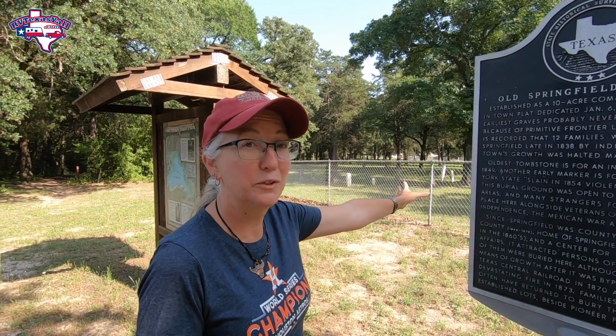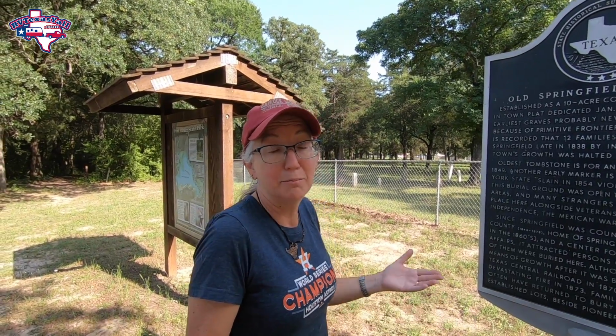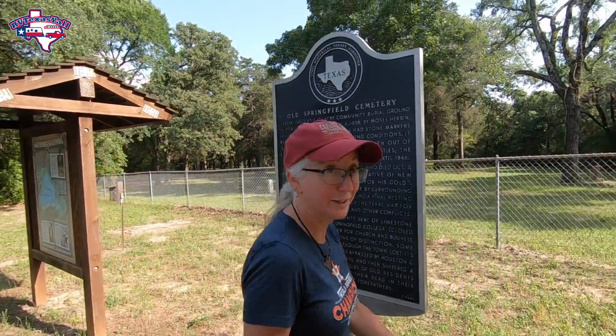This cemetery was founded in 1838, and they said that a lot of the original graves aren't marked because the frontier conditions were so harsh at the time. They would just bury their dead and potentially move on. But they say there's some Revolutionary War heroes in here, some Republic of Texas folks. Let's go see what we find. Certainly unexpected.